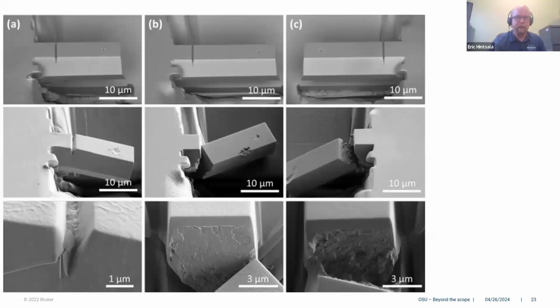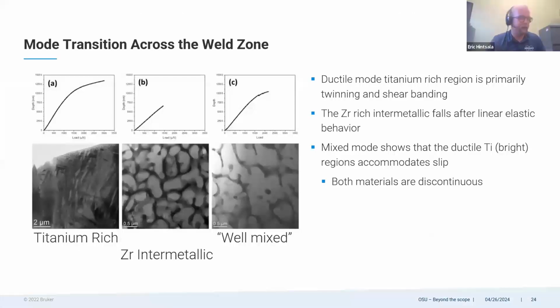And so it's really giving a much tougher response if you can get these more well-mixed regions formed in the weld, which is what you would expect. Dan did not stop there. He actually went and lifted out 3 of these cantilevers and did postmortem TEM as well. And you can even solidify the story a little bit further now.